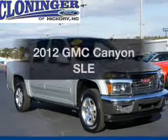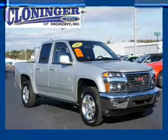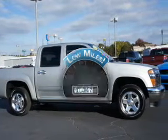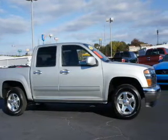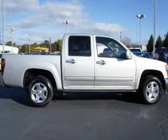Get noticed in this 2012 GMC Canyon. This is the set of wheels you've been looking for. With low miles, this automobile will take you far and get you where you want to go. The powertrain includes rear-wheel drive with a reliable engine that responds smoothly to its automatic transmission.